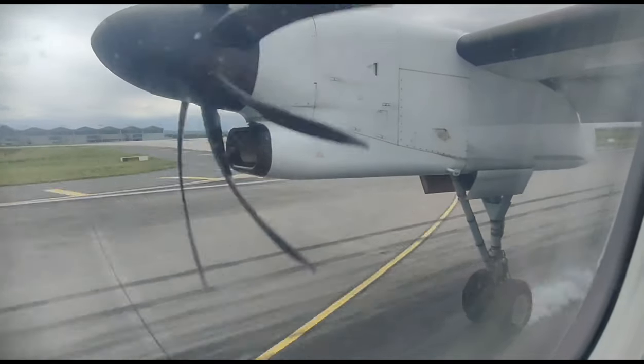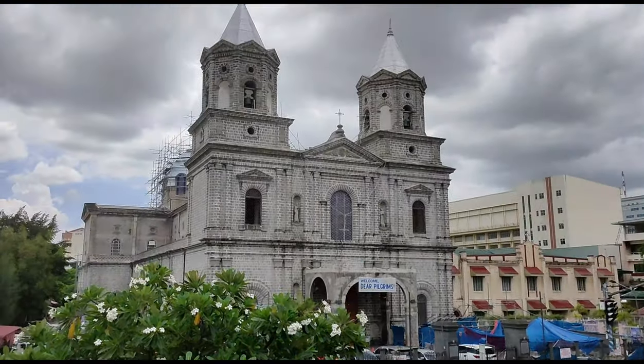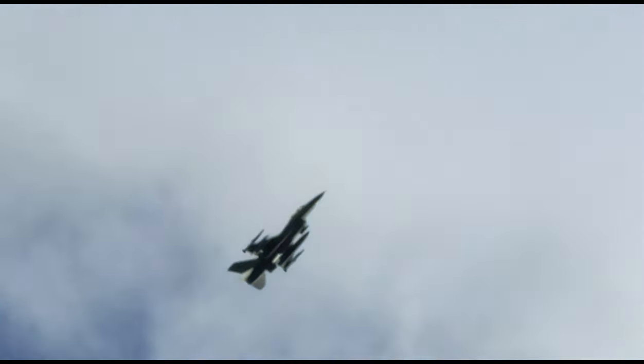Three days ago, I flew into Clark, Pampanga, which was my first time flying into Clark. During my three-day stay in Clark, I was able to explore and experience the history, culture and style of Clark and its surrounding towns. But that's not my main reason why I flew into Clark.